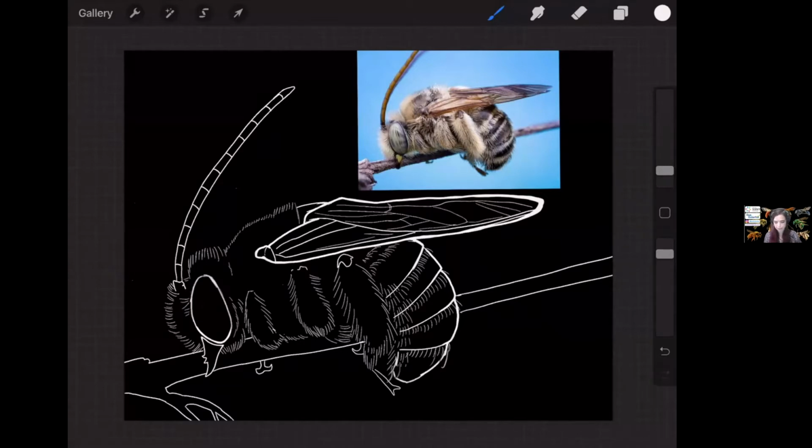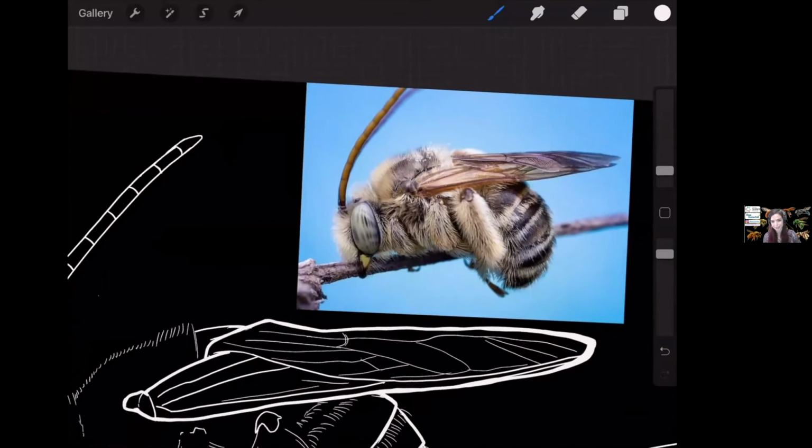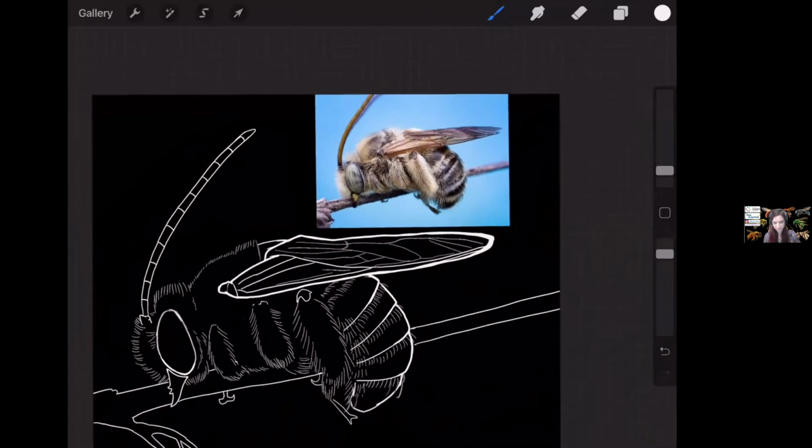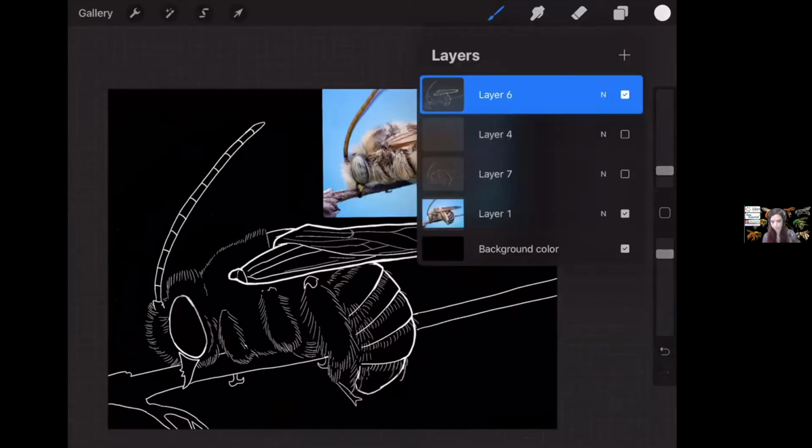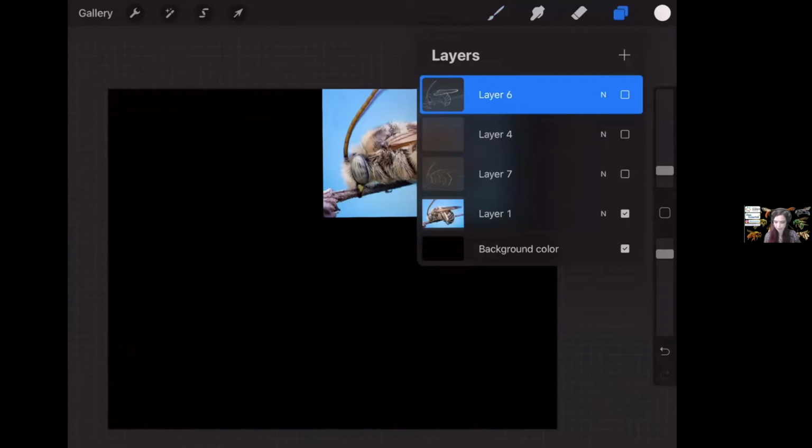They're called longhorn bees. As you can see, they have these long antennae, and I think that they're very adorable. And sometimes they like to sleep on twigs like this guy. I also thought that it'd be a little more entertaining to watch me just color this rather than to draw it all from the start, but I can show you what this looks like when I'm working on it.